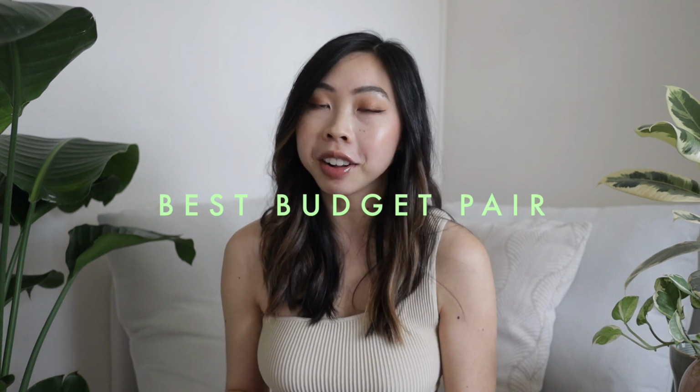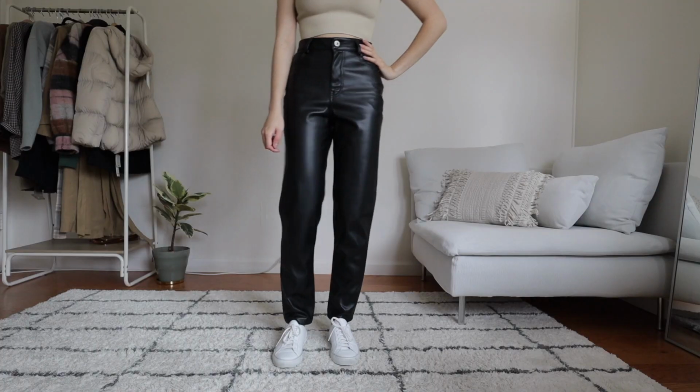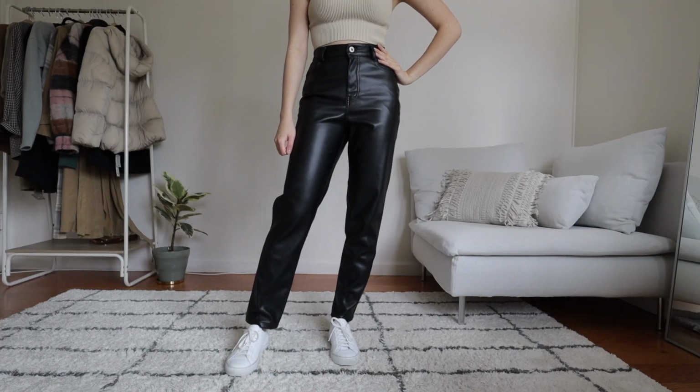The second award goes to the best budget pair of black leather pants, and I had a hard time choosing this one, honestly. There were a lot of really good options out there. However, I am going to choose the Zara mom fit leather pants as my best budget pick. This one is definitely debatable and up to personal preference because I do think that they are not quite as flattering as some of the skinnier fit options.